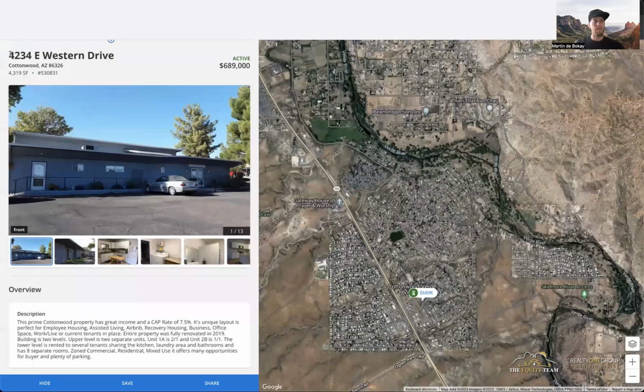So 4234 Western Drive, currently listed at $689,000. I believe it was originally listed at $800,000 a few months ago, and they've dropped it and nobody has bought it. It's 3 separate units, but one of the units is 8 separate rooms, you guys. 8 separate rooms. And then there's a 2-bed, 1-bath apartment and a 1-bed, 1-bath apartment.